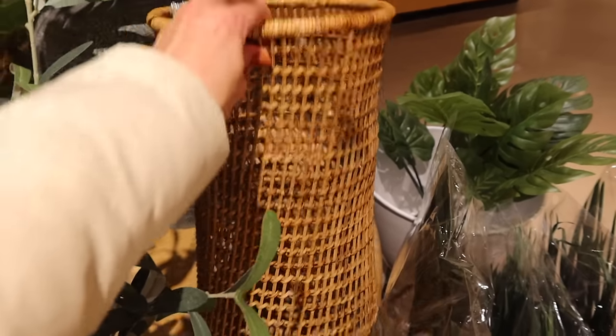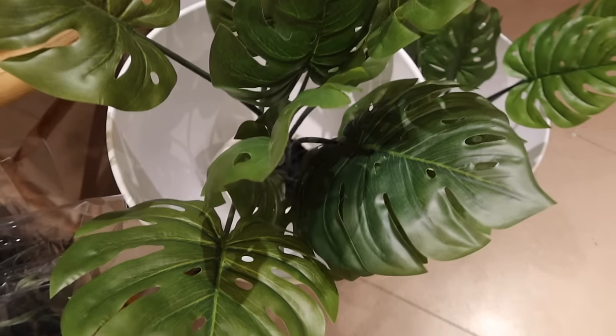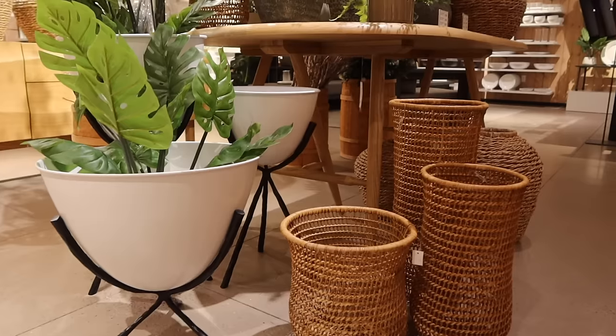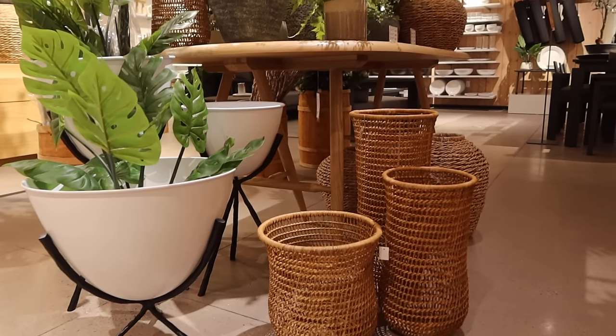How beautiful is this basket? I feel like you could put plants in it, or you could use it in a bathroom as a waste basket. So cute.